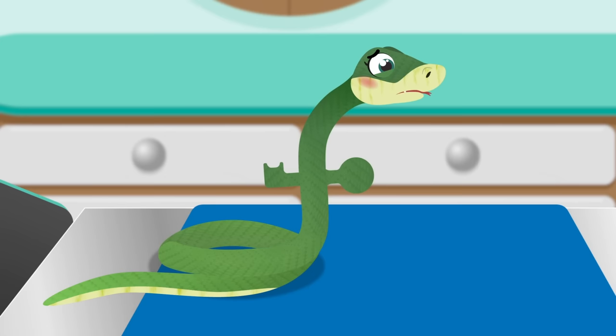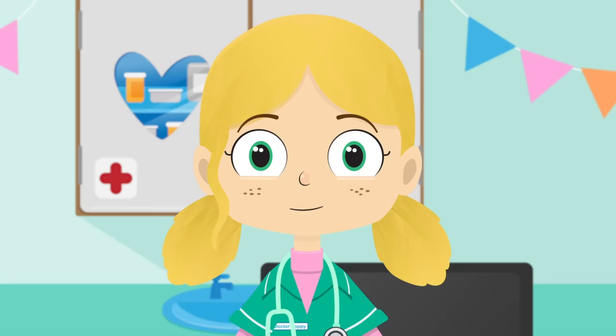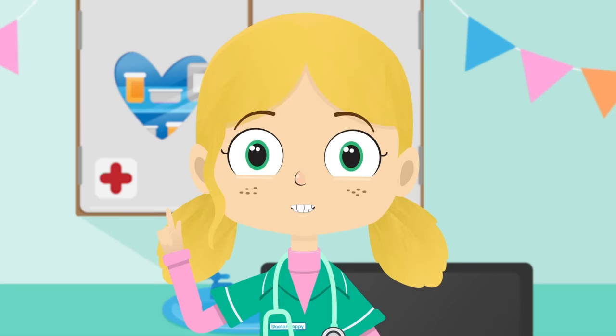It looks like Sally might have swallowed something that doesn't belong there. I know that shape, but let me just double check. Robbo, I think we need to have a closer look. Can you take an x-ray, please?